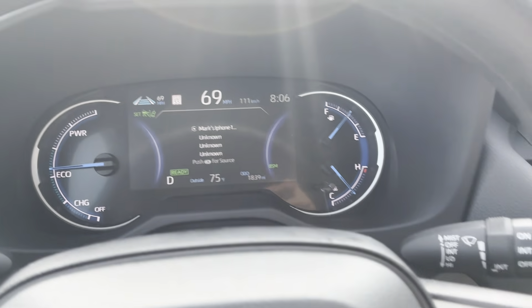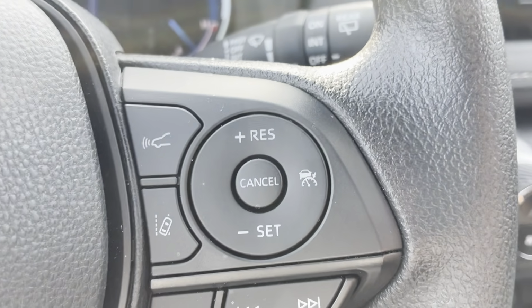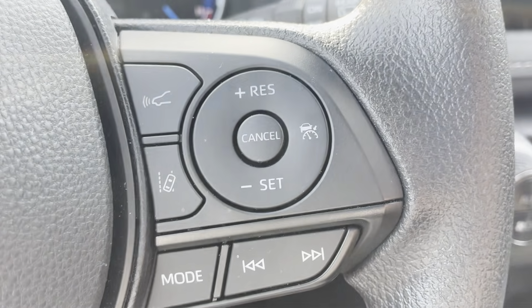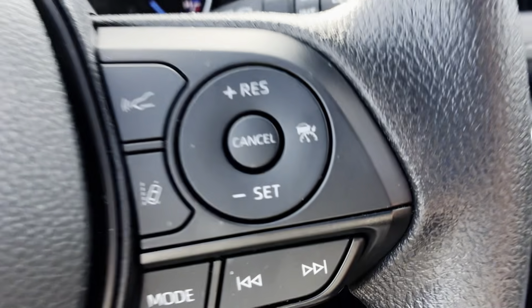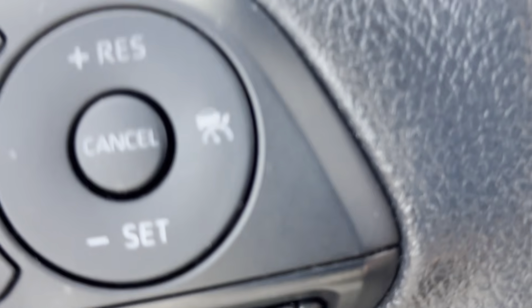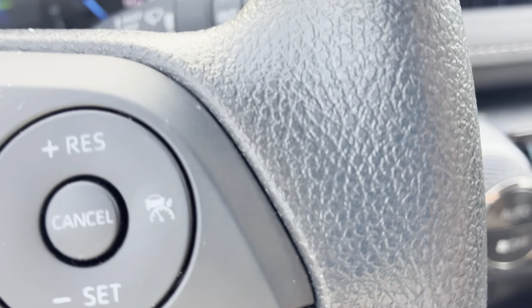And so your buttons to set everything are right here. Basically, you have your resume and set, and on the right here is the button you would press to actually engage the dynamic radar cruise control.